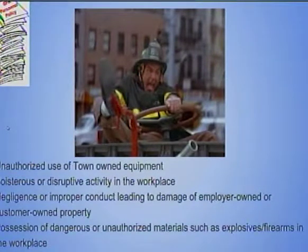Unauthorized use of town-owned equipment, just like if you worked in an office, all the things that we are working with here do belong to the town, so we want to make sure that we are using them appropriately, not damaging them. And in general, the things we work with here may be larger, more expensive, and easier to do damage with, so we just want to make sure that we're qualified on the apparatus and instruments we're using and are extra careful with them.